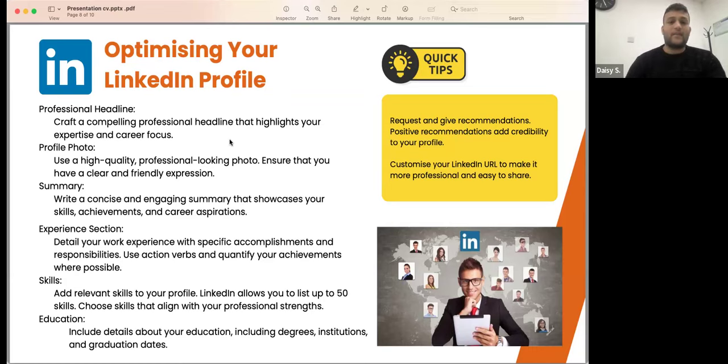And after that, same with the CV, you have to put all your skills on LinkedIn. You can list up to 50 or more professional skills. Also, if you get LinkedIn Premium, you can do many online courses there as well, so you have to join those. After that, you can add your education.